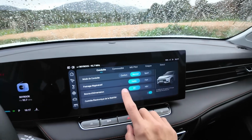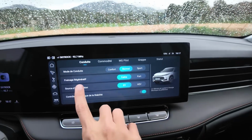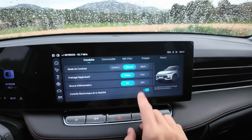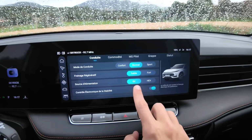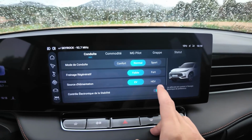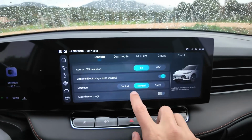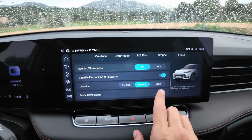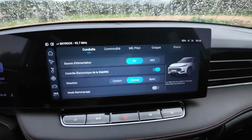Then we have the driving: 3 modes, comfort, normal and sport. The normal mode is good. Regenerative braking on only 2 positions and not 3, as usual on electric cars, weak or strong. Power source: do I want the car to run in 100% electric or in hybrid mode? Vehicle stability control, that we leave. The steering: do I want it to be in normal, comfort or sport? That brings a little more firmness to the steering. The normal mode is fine.